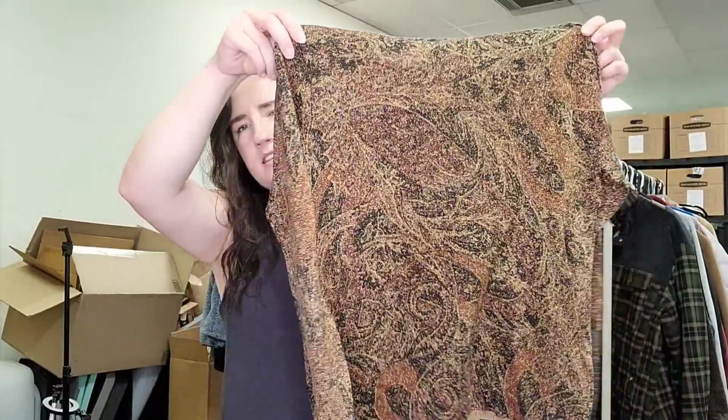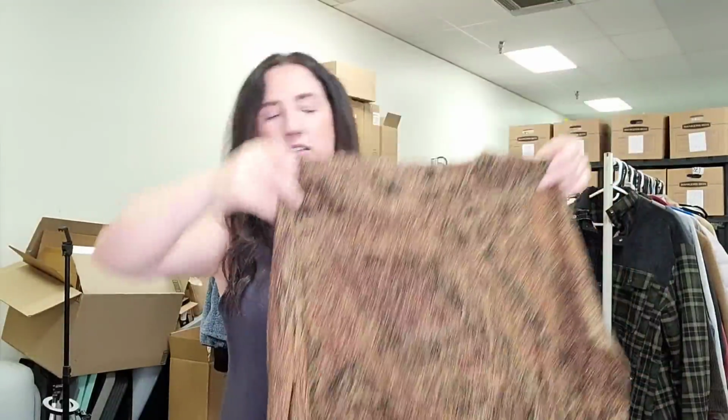Nice paisley print, kind of metallic details. This exact one in this exact size sold for like $46 pre-owned. So I'm probably going to price band a little lower at like $45 just to ensure that it is a quick flip, but really good find there. And that's something a lot of people pass on.